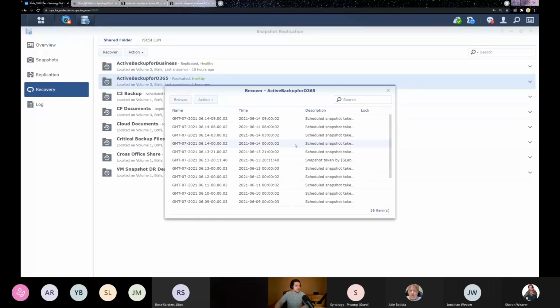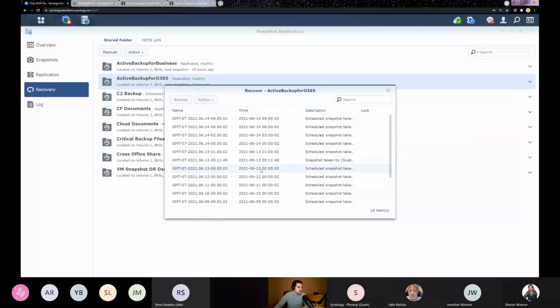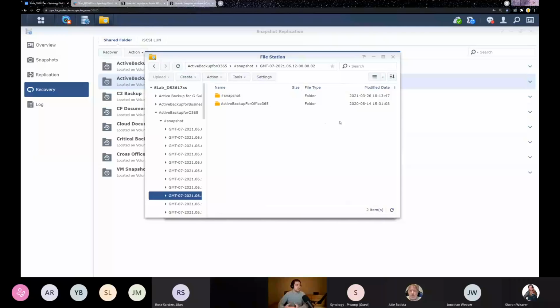What we could do here is select it and click recover. And this will once again show us all of the different versions of the backup that we have. So you can see, let's say we wanted to go back to the 12th. We wanted to see what data was there. All we'd have to do is select this and click browse. And this will allow us to go through these folders and see what data existed on the 12th in this snapshot, or I should say on the device at that time.